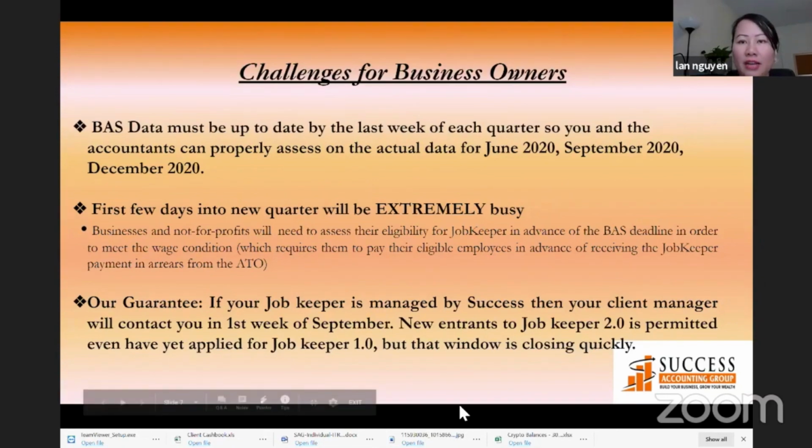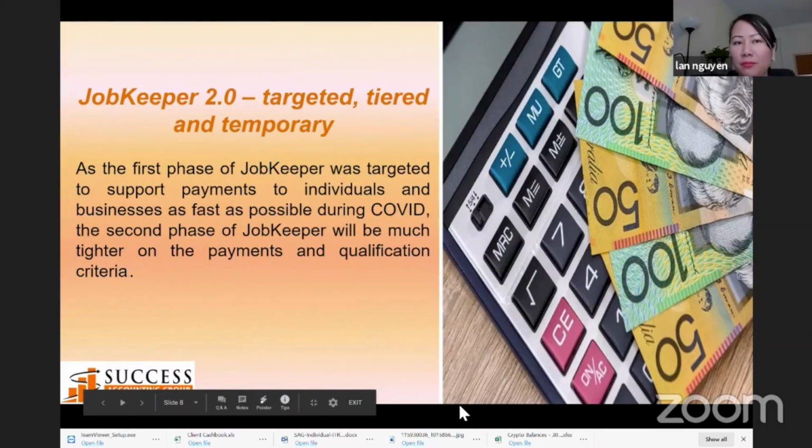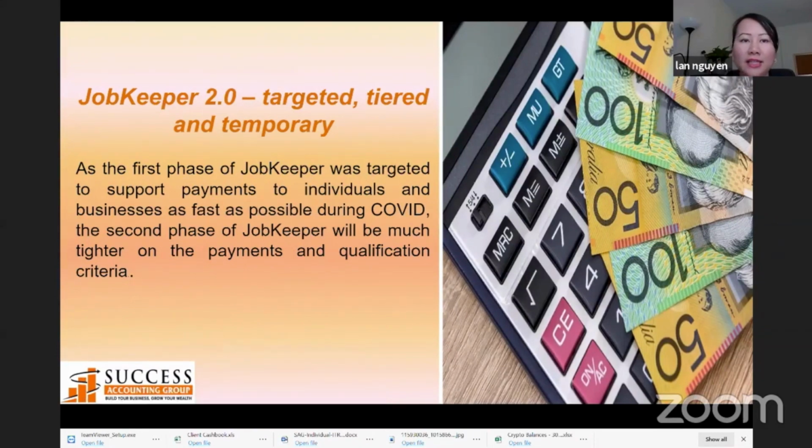Okay, so as I mentioned before, JobKeeper 2.0 is targeted, tiered, and temporary. The government really wants to phase this out, and they just really want to continue to support those businesses that are still heavily impacted by this restriction. Okay, so we expect that more than half of our business clients will lose the JobKeeper from September onwards.